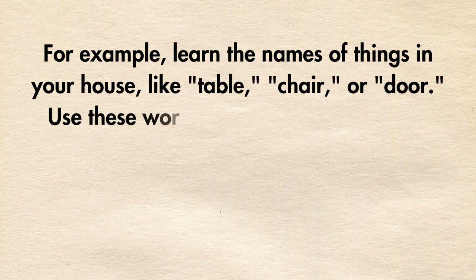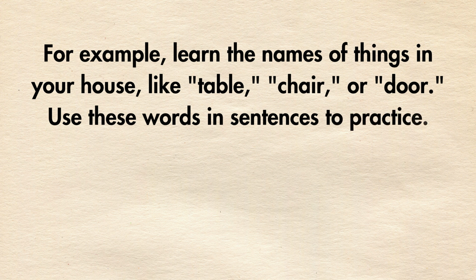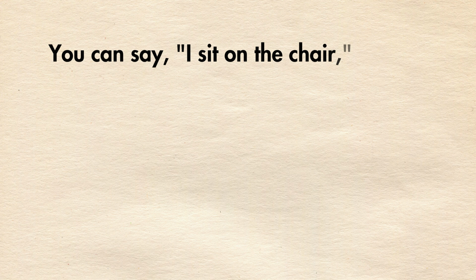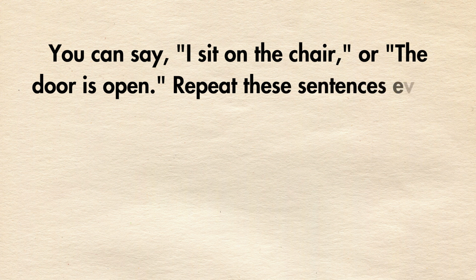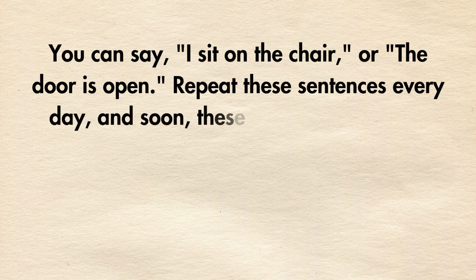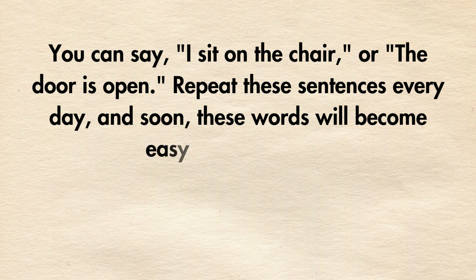Use these words in sentences to practice. You can say, I sit on the chair or the door is open. Repeat these sentences every day, and soon, these words will become easy for you to use.